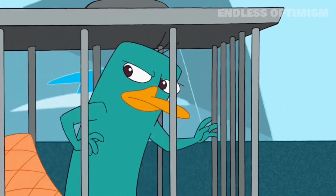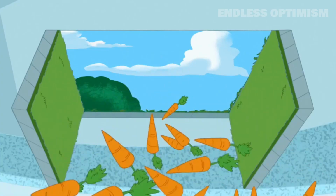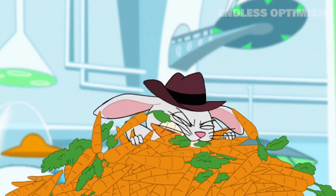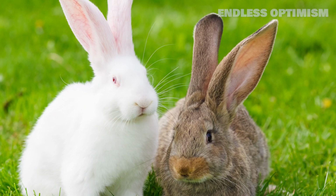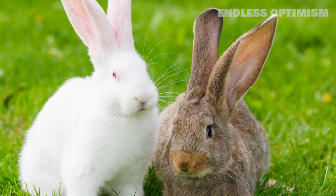Dennis, a rabbit agent obsessed with carrots, so much that he even gets captured because of his obsession. He's a good agent, although sometimes blinded by his greediness. Something rabbits are known for is their greediness, so we're sure Disney didn't make Dennis's personality like that for no reason.